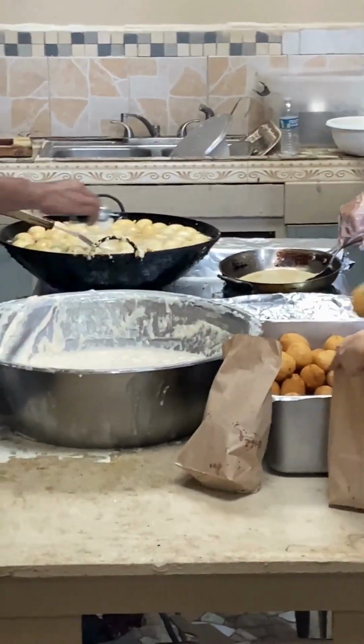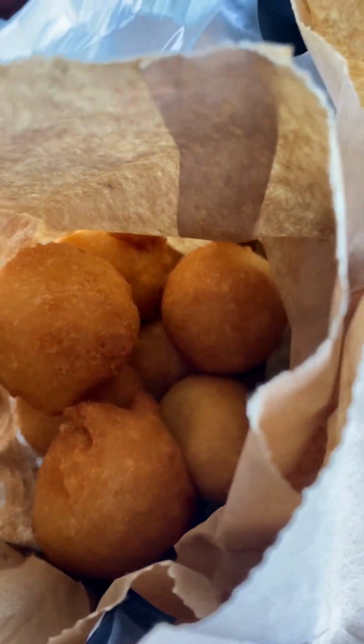Our culinary adventure began at Fangatogo Market. We savored traditional round pancakes. 6 for just $1, what a deal.